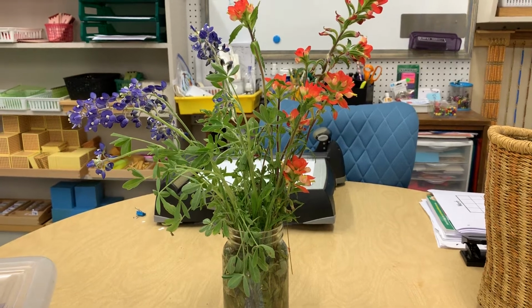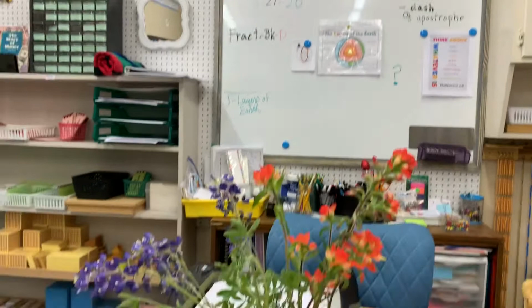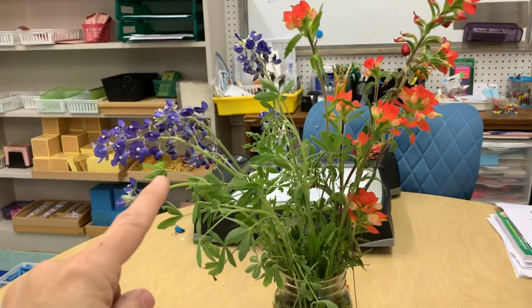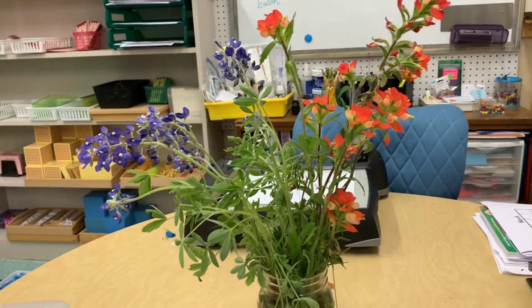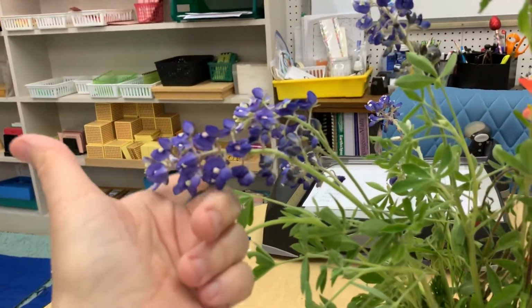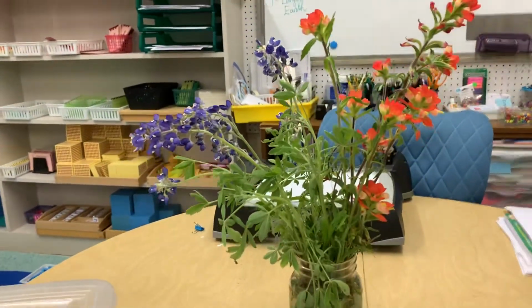Hi everybody, Miss Kathy back on Friday, March 27th here at the Cottage School with some bluebonnets and some Indian paintbrushes here in front of us. I picked these from the side of the road, not a Texas State highway, because that's where it's illegal.